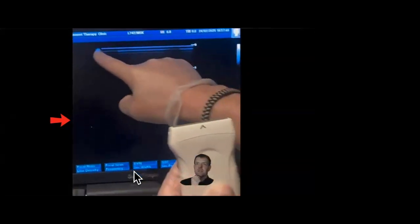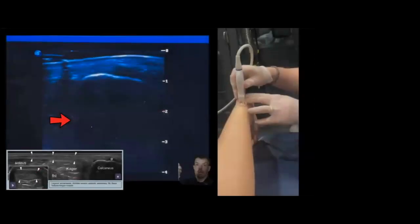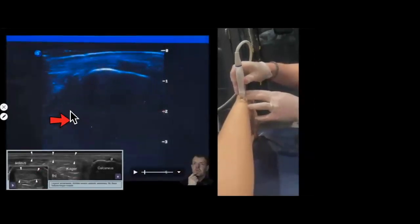So if I just show you here, there's the little bump, and then there's the S. And if you hold the probe in the way that I just had it, then the screen will be lined up. Okay, so if we go back to this video, pause that there.